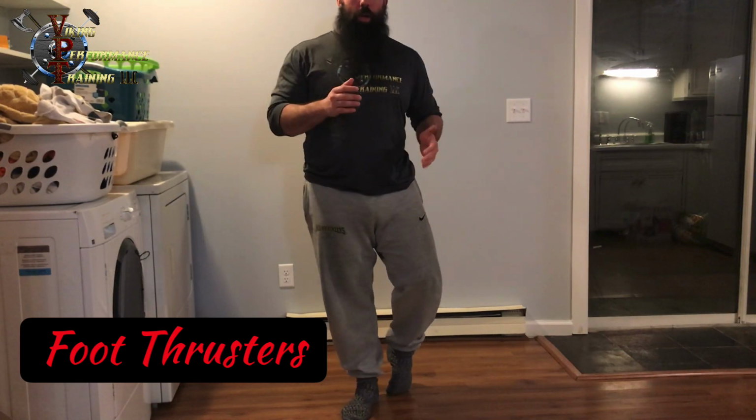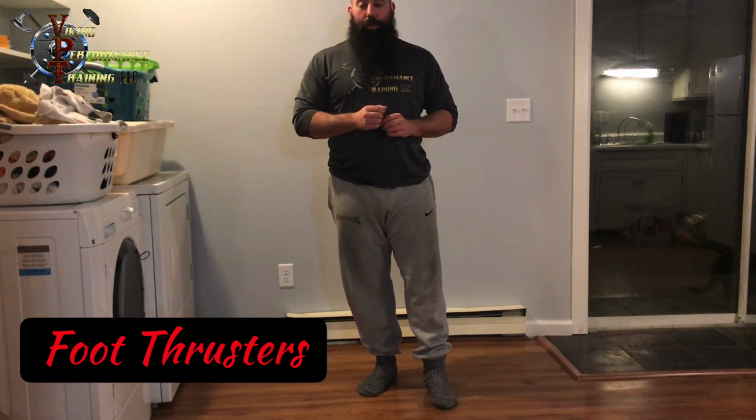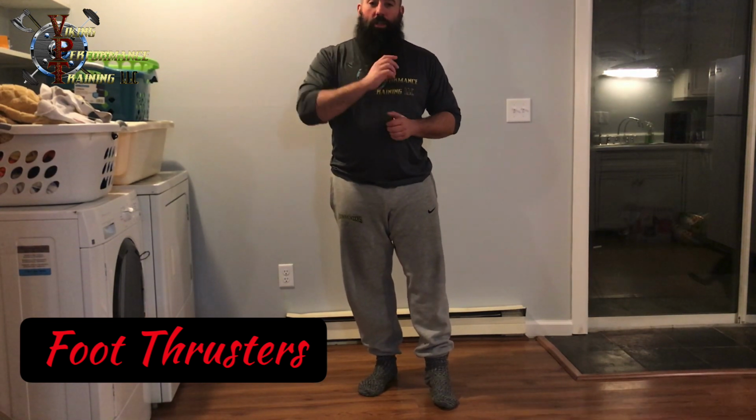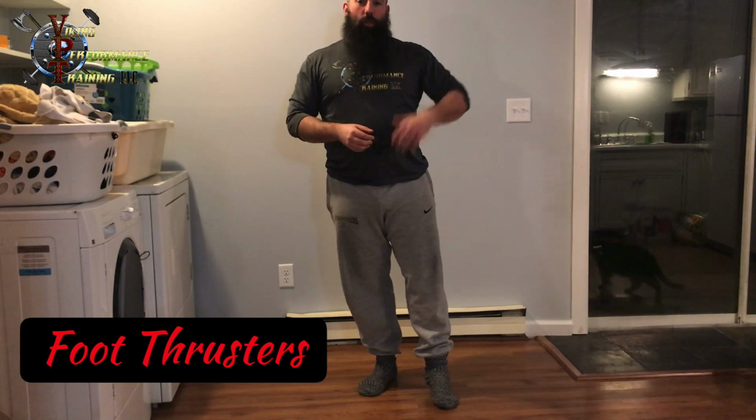All right, so now that you're getting the idea of the wall drills, the wall marches, and your more dynamic wall movements, this is another one that I put right into the same workout. I call it the single leg foot thruster. Now, when I say the same workout, I mean literally most of my athletes, when they go through this speed progression, will actually alternate sets of wall drills with single leg foot thrusters.